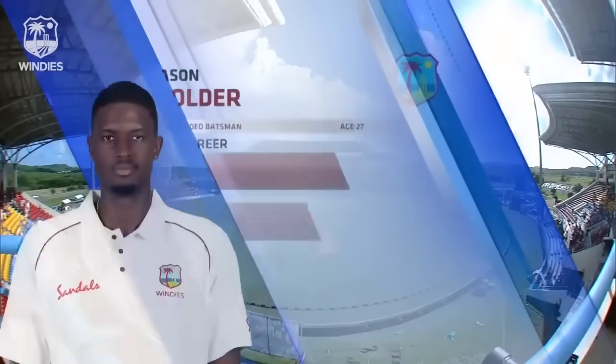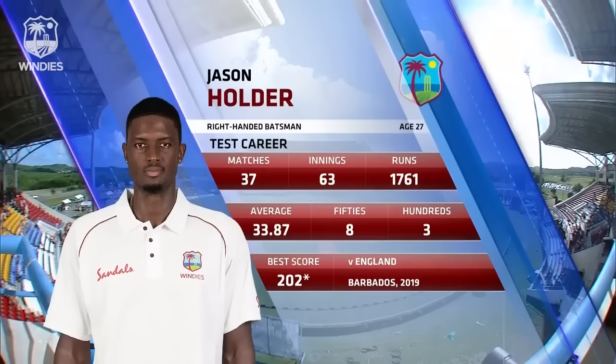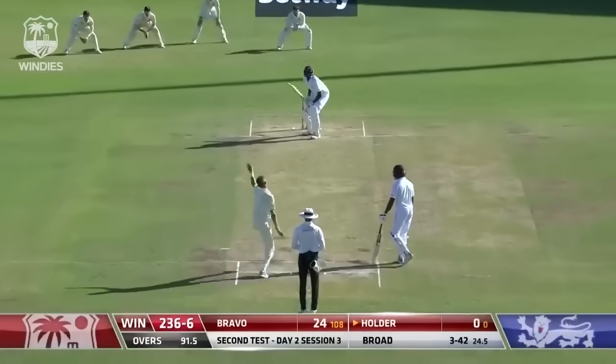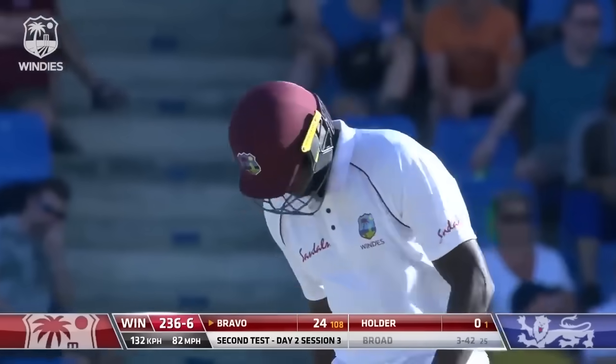Man of the moment for the West Indies, number one ranked all-rounder in the world, Jason Holder, on the back of a fabulous double century. There it is, best score 202, not out on his home ground. 236 for 6.